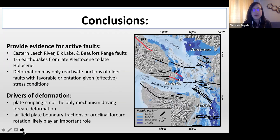Okay, so to summarize the whole talk here, our group has been working in the field to provide evidence for numerous active faults on Vancouver Island. We've documented the activity of the eastern portion of the Leech River, the Holoc Elk Lake Fault, and the Beaufort Range faults. Each of these faults have between 1 and 5 earthquakes recorded in paleoseismic trenches that range from the late Pleistocene to Holocene, the time scale of the Quaternary deposits that are available on this island.